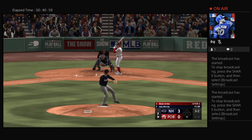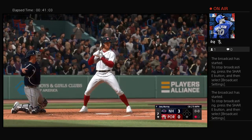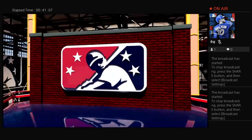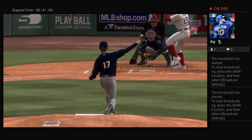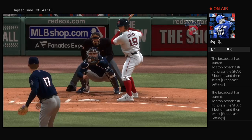The pitch. Got him. Picks up strikeout number 7. Well, that curveball had some pretty good break to it. As you can see, the hitter just locked up a little bit. Thought it was a great pitch to hit, but sometimes you're looking for something else and you can't pull the trigger.